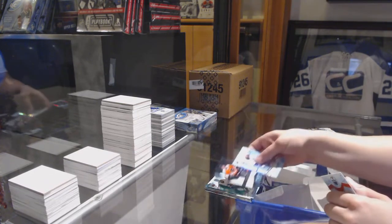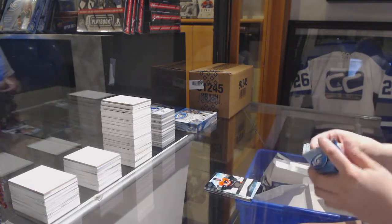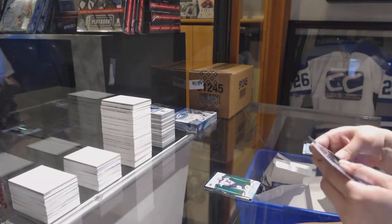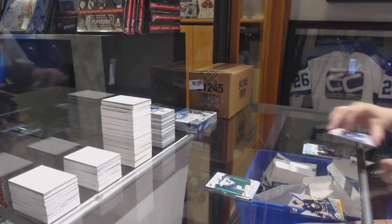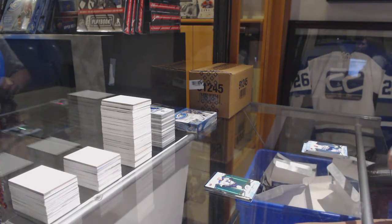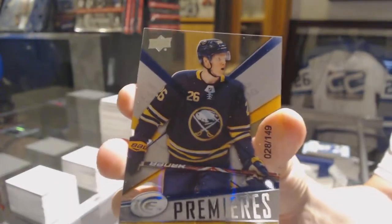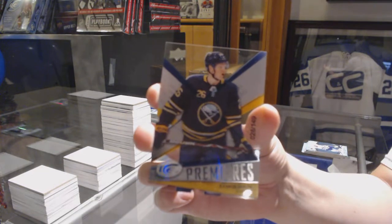Austin Matthews, number to $12.99, rookie of Mikhail Vorobyev for the Philadelphia Flyers. Green for the Blues, Vladimir Tarasenko, and a retro rookie number to $149 for the Buffalo Sabres, Rasmus Dahlin.